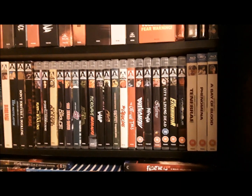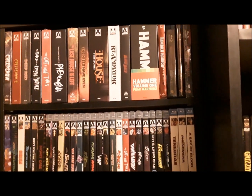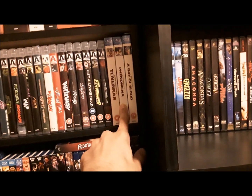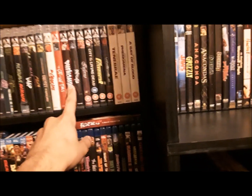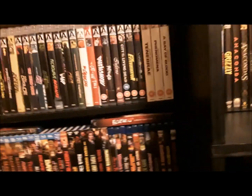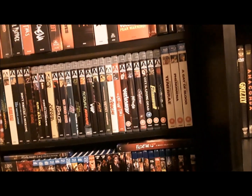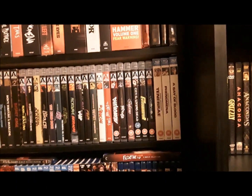I pretty much tried to get every Arrow Video release of Phenomena, and I'm pretty sure I have every release that they put out, because I have the box set, I have the first Blu-ray release that they put out. I also have the Blu-ray DVD combo they put out. I have the basic Blu-ray release that came out around the same time the box set came out. And I also have the Steelbooks. So I think I have every Arrow Video release of Phenomena, which is just one of my favorite horror movies, one of my favorite films from, excuse me, Dario Argento.